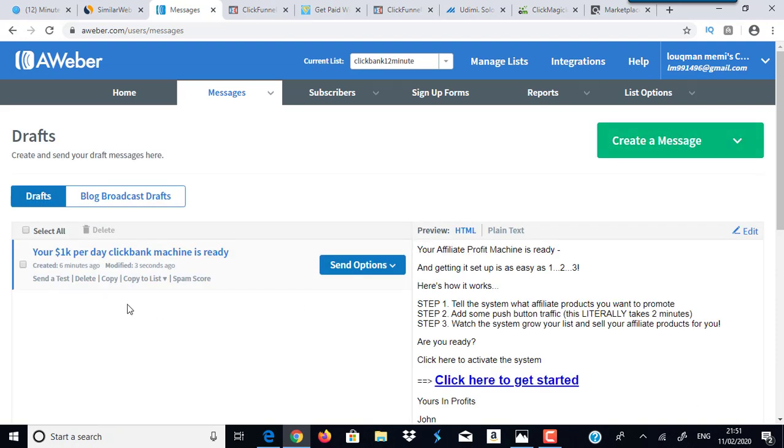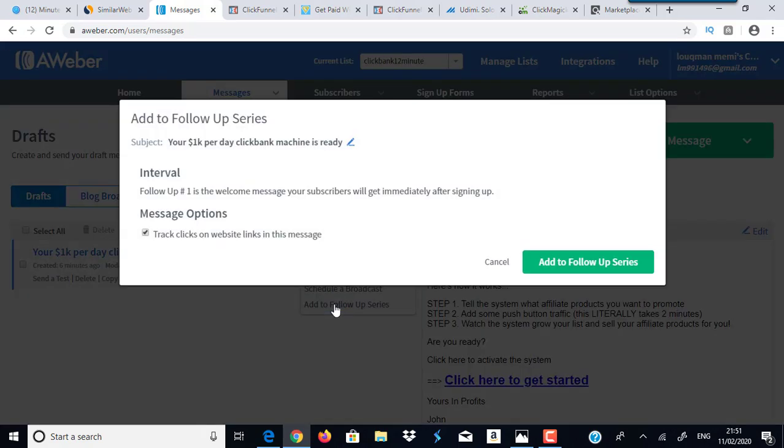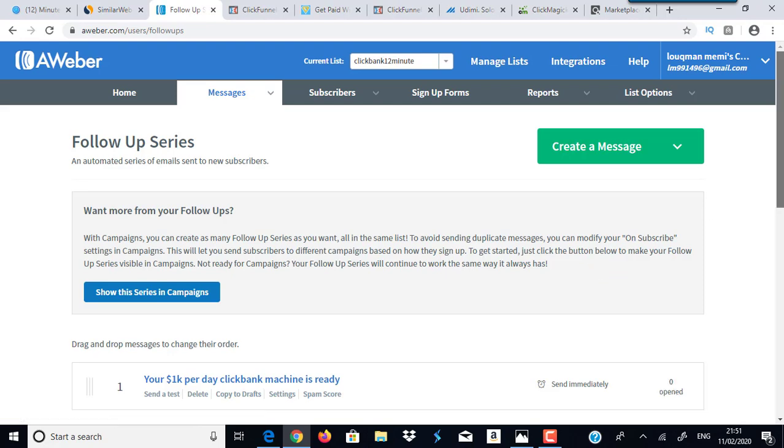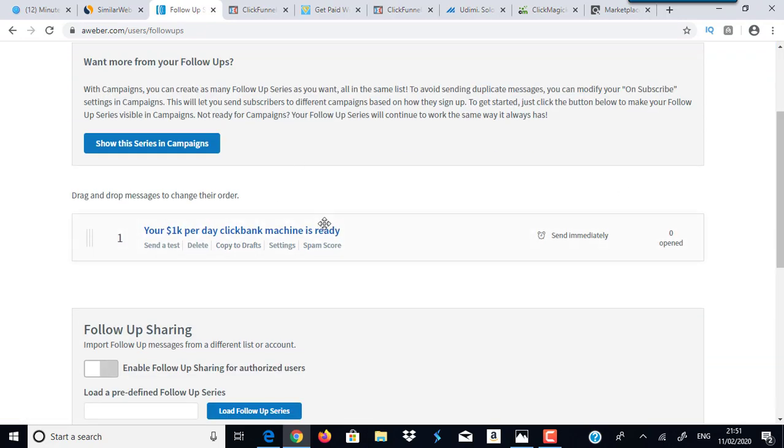And now I have a couple of options. First of all, I could send a test to my own email to see how the email looks. I highly recommend you do that. I have two options here. Schedule a broadcast. Broadcast message means if you have a multiple list, you could send this email to your entire database. But we're not going to do that. We're just going to add this to our email follow-up. So we're going to click on add to follow-up series. And click on add to follow-up series, okay? There you go. You have our first email ready.